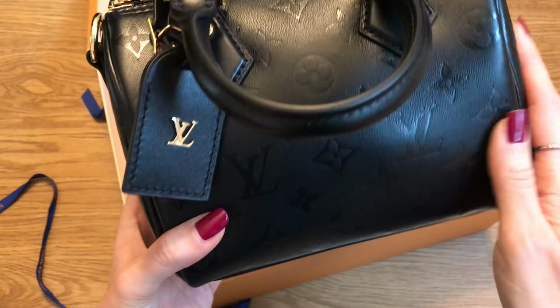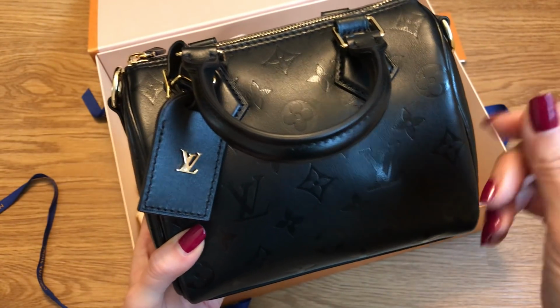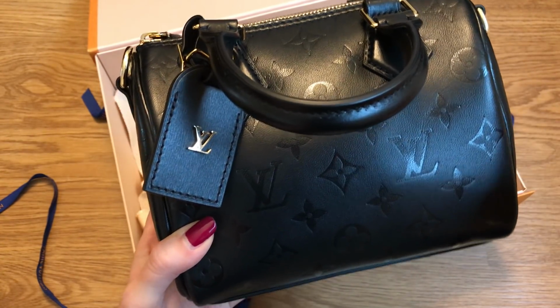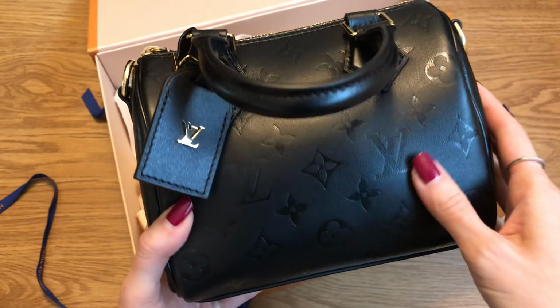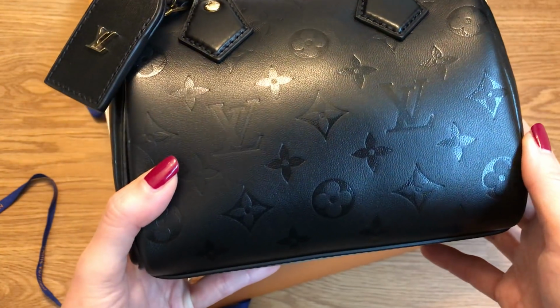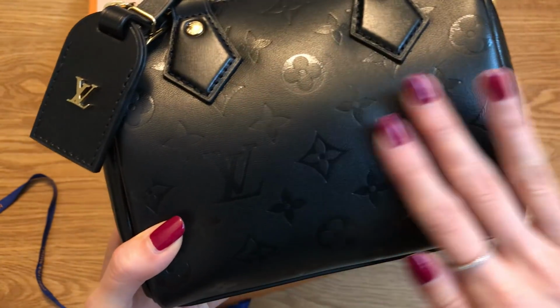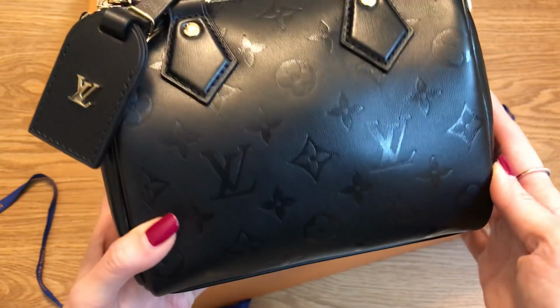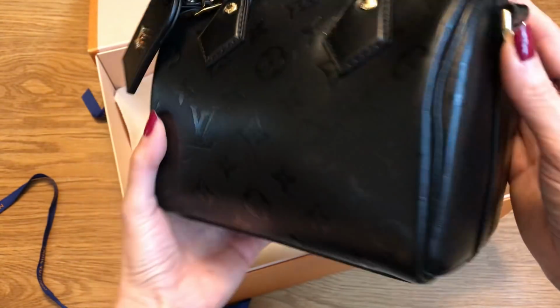So this is very different from the Empreinte. I noticed it right away. The Empreinte leather has more of that texture. It's grainy and it has a deeper kind of pressing or embossing of the LV monogram. But this you can see is very subtle. It's almost very much on the surface level, but it's there. And so I think it's a little bit more discreet. And I think the lambskin just makes it so luxurious.